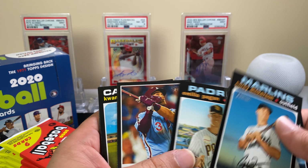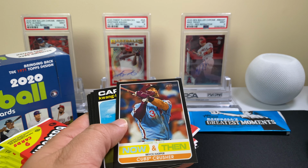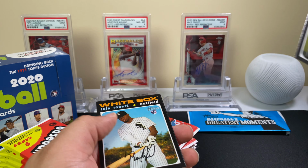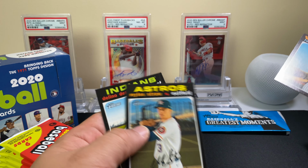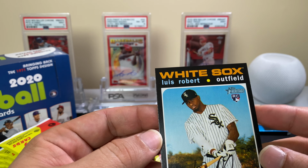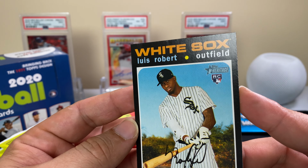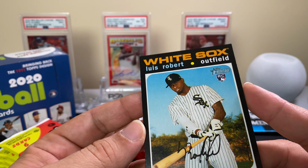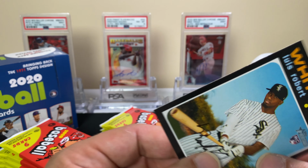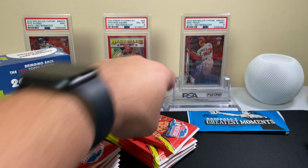But the base is just trashola. Use it for insulation if you bought multiple boxes, because here we got a Robert. Which I saw you don't get a Robert in every box, but I see the lines. It has the lines.